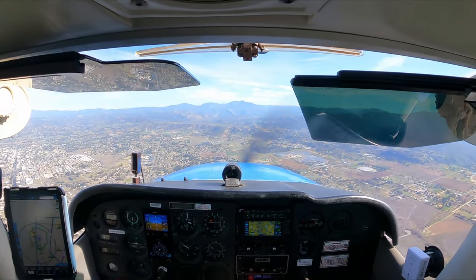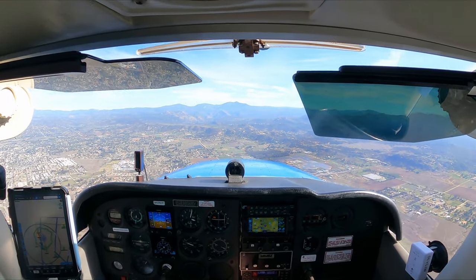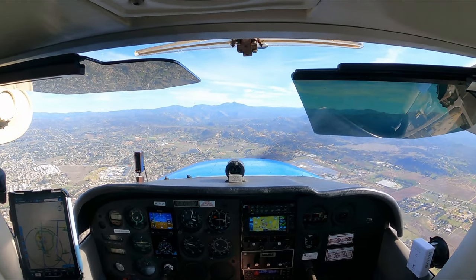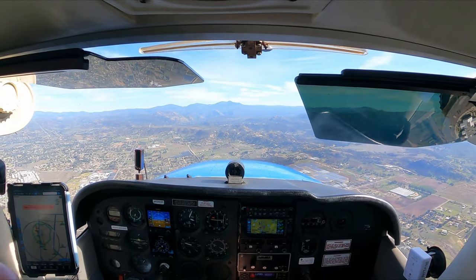So the 91 Echo, are you going to continue eastbound? Oh, we're going to go back to Gillespie. We're heading back to Gillespie, 91 Echo. So 91 Echo, roger, you can fly southbound if you like, and just add below 3,000. Turning south at 3,000, 91 Echo, thank you.